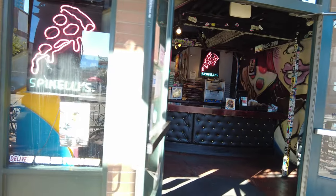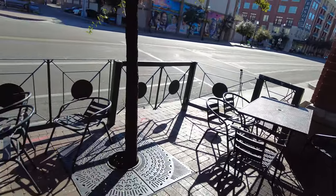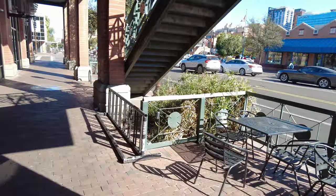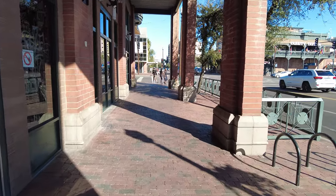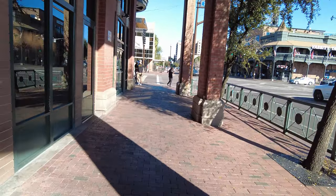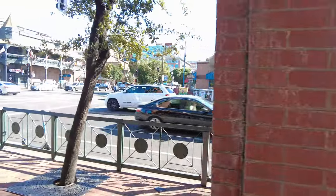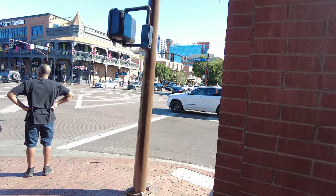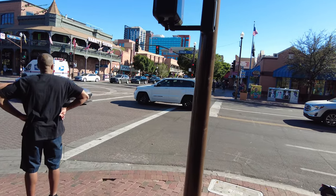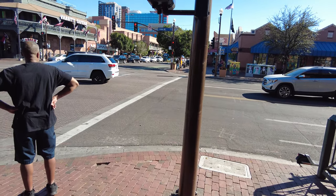Looks like a fun little vibe inside. Definitely have to pick a place to eat because I didn't eat lunch today, and it's already getting close to evening time. Across the street there is a United States Post Office, as we're about to pass 5th Street.